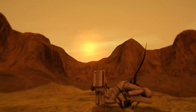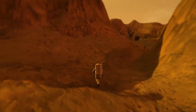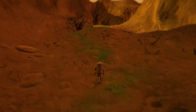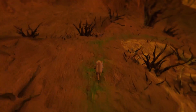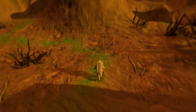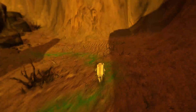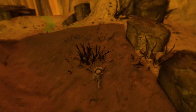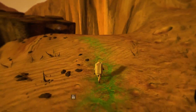Okay. But he's dead. So she seems to know the way, but it seems to me like she is leaking this green fire stuff for some reason. I don't know. Following her trail. Huh.